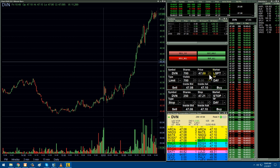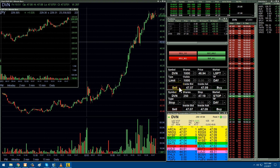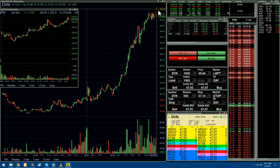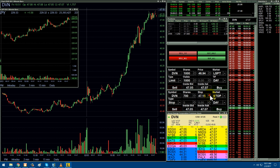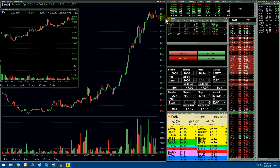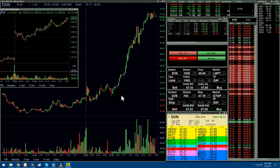This time, let's just go for the signal under 47. Okay, selling 1,000 here, shorting 1,000. Buying half of that order. No, I'll buy more than half. About 700 of that at 18. So my average is 47.04. 1 cent away. If SPY cooperates, I can make money.